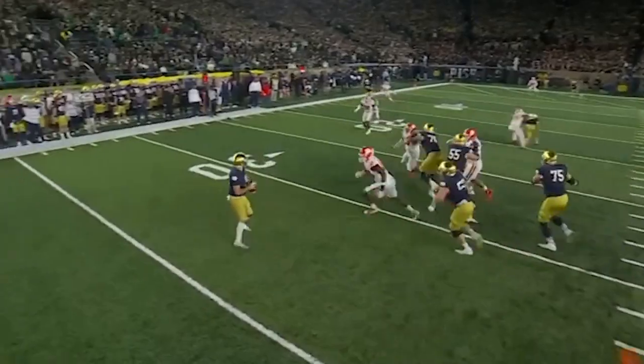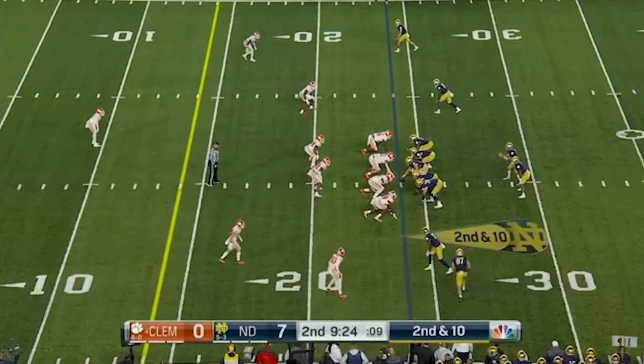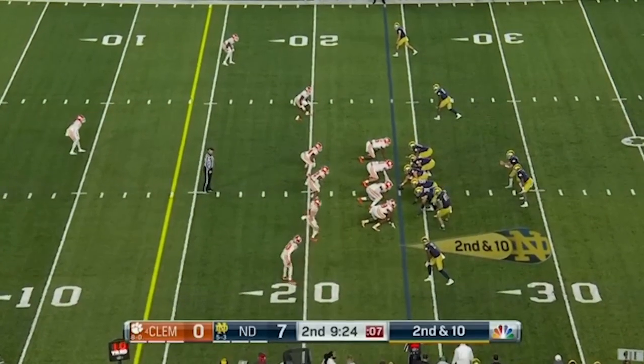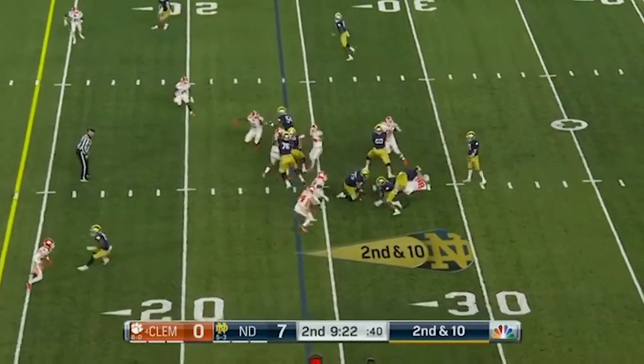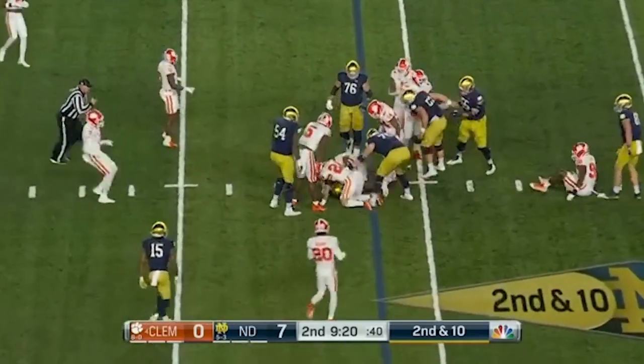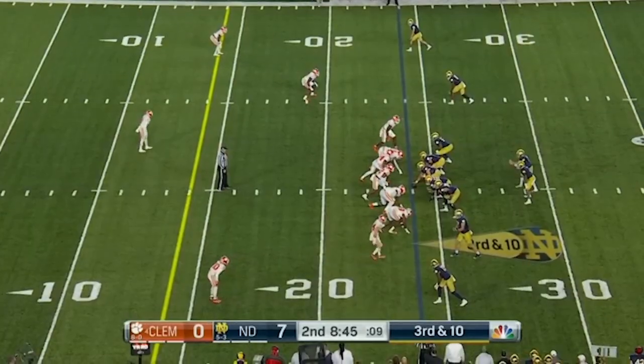They all run routes. Nobody's open. So, the receivers don't separate. Now they move Mayer in motion here, put him back in the box. And there's nothing really to draw up here. It's just a running play. One of the few plays that actually gets stopped.